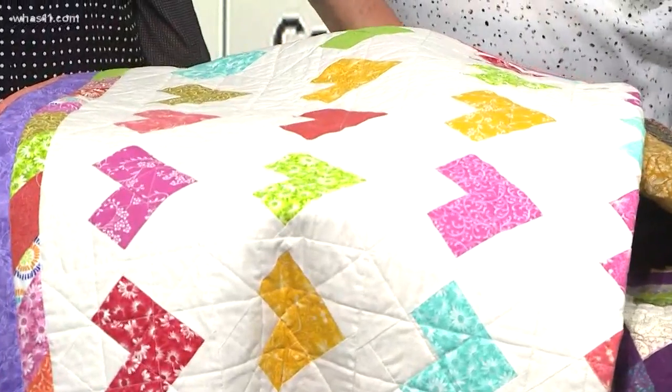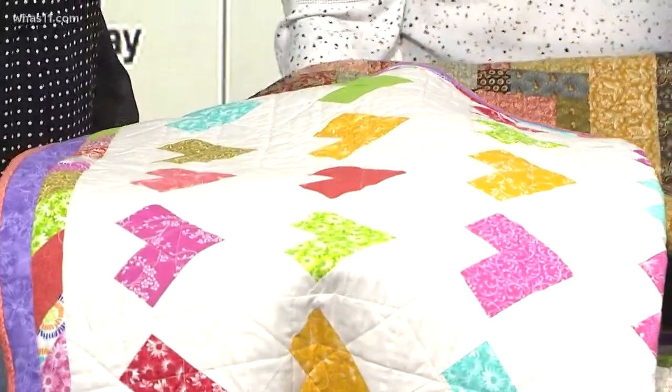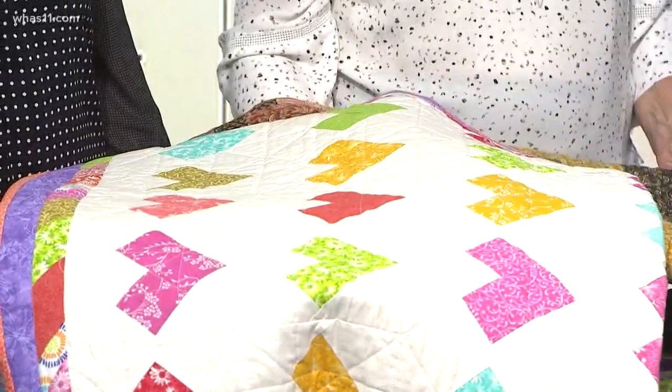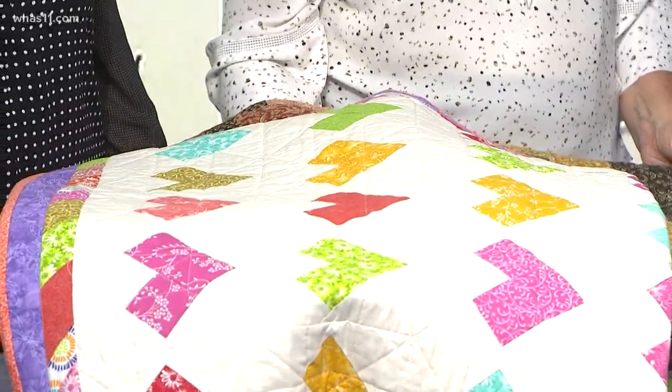All right, Vivian, Debbie, and Connie, thank you so much for joining us. Quilters Day Out Louisville is this Saturday from 9 to 3 p.m. at Paraket Springs Conference Center in Shepherdsville, Kentucky. The cost to get in is $6 plus an item for Feed the City.